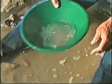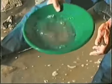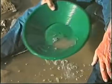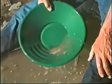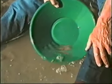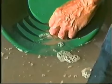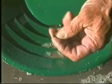We're going to pick this up again here. We got some good color there. You don't have to worry about it getting away, not over those riffles, if you work it just halfway decent. There's a rock there. It's not a nugget, but I see a nugget showing through that black sand already. That's beautiful. And you can work that. What's that light material? It'll work right away. And look at the gold. Look at the gold we got there.